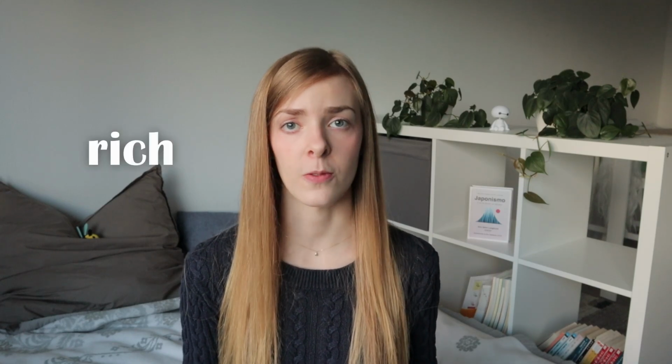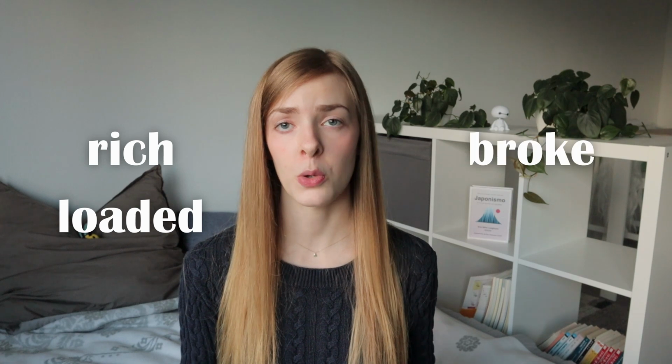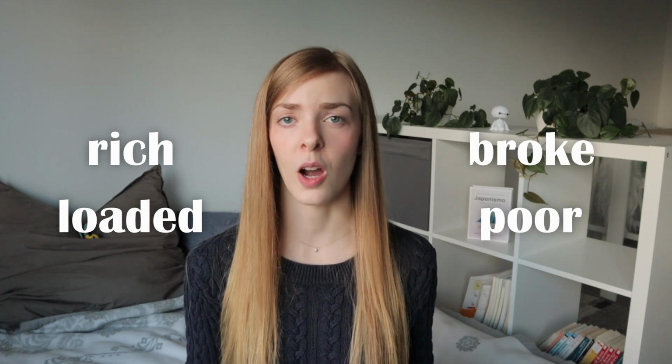Finally, constraints on use means knowing which words to choose in a given situation based on factors like the setting, the people around you, the person you're talking to, the topic you're talking about, and the word itself. Think, for example, of words like rich or wealthy versus loaded, or broke versus poor. We can also often see a distinction in written versus spoken language, where word pairs like so and therefore, or start and commence exist.